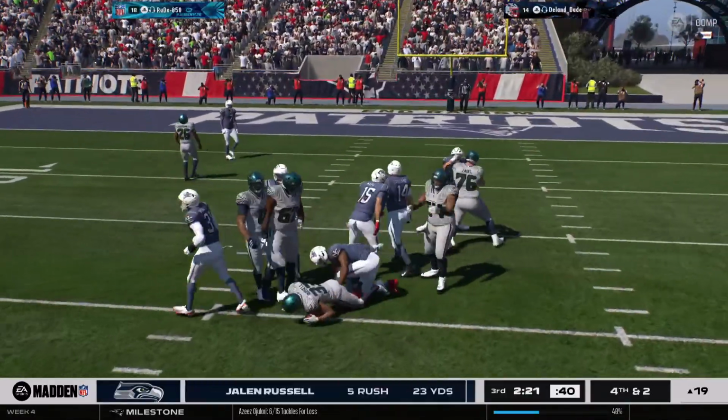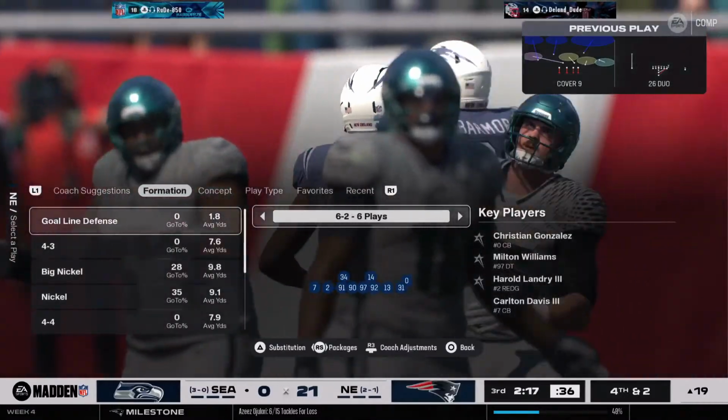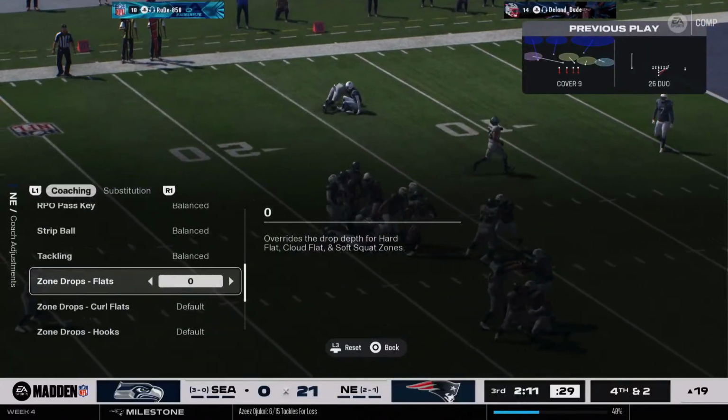Trying to pick this one up on the ground. Trying to drive his way forward. I'm not sure he got there. Going to depend on the mark, but yeah, he's short. Short, and it's fourth down.